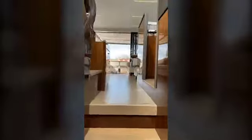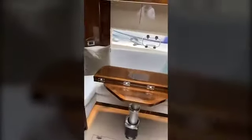Downstairs you have an extra seating area, which is nice if you're a big family. You can separate. The grown-ups can sit upstairs and the kids can be down, watch TV here as well. This could be a bunk bed, but this is a 3 cabin, so no bunk bed in this boat. The front cabin is really smart. It's a double bed. You can easily just unhook it and you can do like this, and then you have 2 beds.